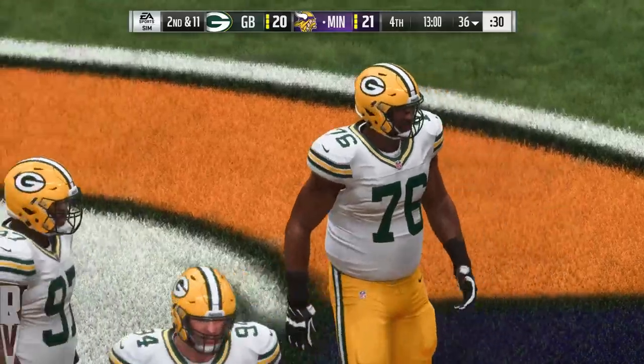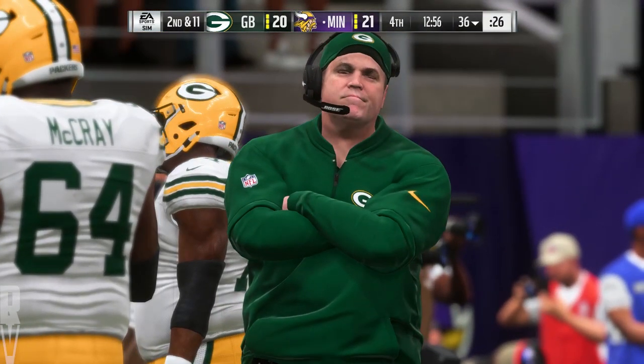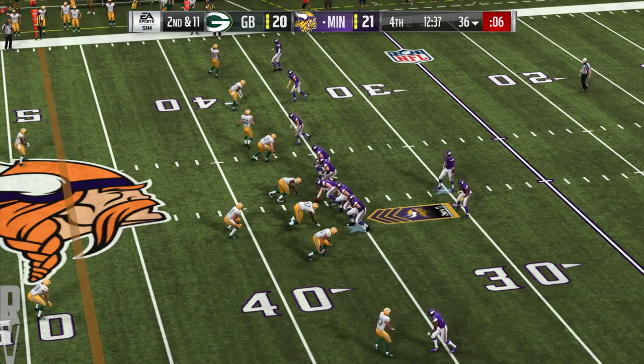I like the strategy. Extra tight ends, extra beef. They want to run the football, but that means they probably want to run it inside. Right, if you get strung out on the perimeter, you're in peril. Yeah, we saw the result, negative yardage.